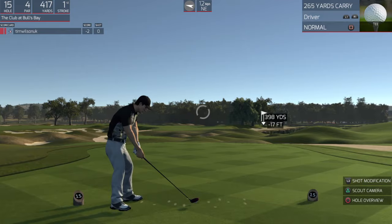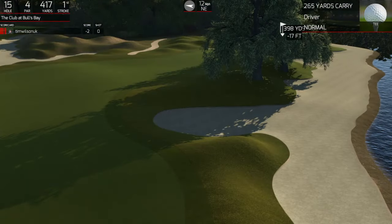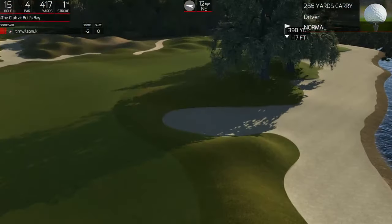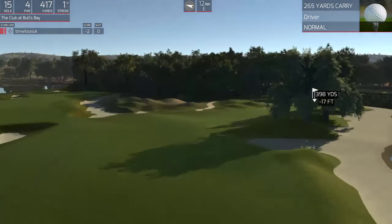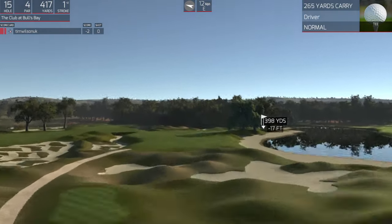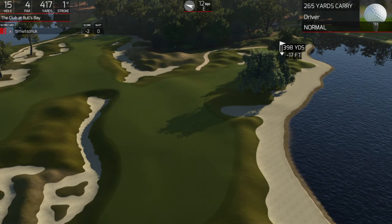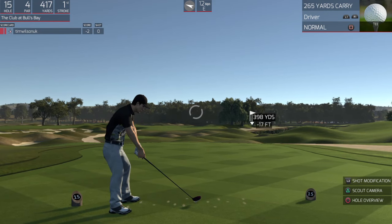So we need to make sure, and the wind's blowing the completely wrong way to where I want it to be, but I need to make sure I get this on the left-hand side of this fairway. The good thing is that it looks like it's a shared fairway. Let's zoom out again here. Come on. Yeah, it joins up with another fairway. It's not really shared. It joins up with another fairway. We need to make sure it's on the left-hand side.